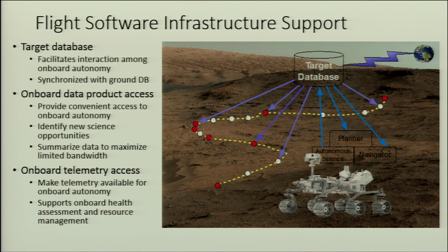I'm almost done here. So we're also looking at how this interacts with lower level flight systems. One thing we're looking at is bringing a ground tool that's not currently part of flight systems into the flight system. It's a target database. And this is how the operators on the Earth talk to each other in terms of what's looking interesting on Mars on a given day. They put these targets in, and engineers and scientists communicate with the target database.